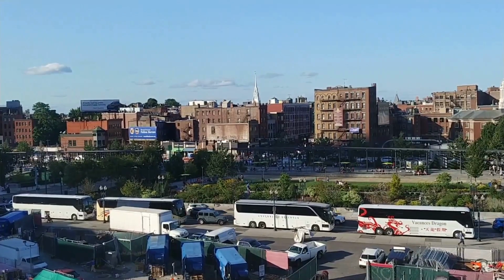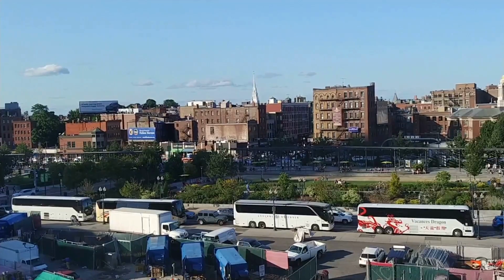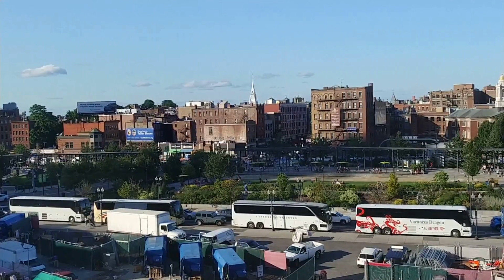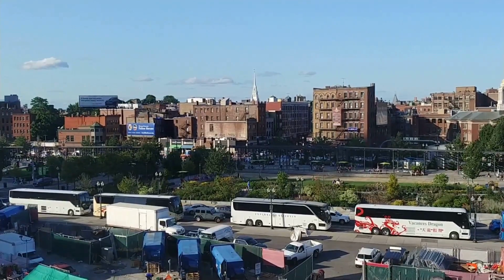But this is the reality of city life. You kind of have to adjust your expectations to all the busyness and all the people that could be there, because there are a lot of people here.